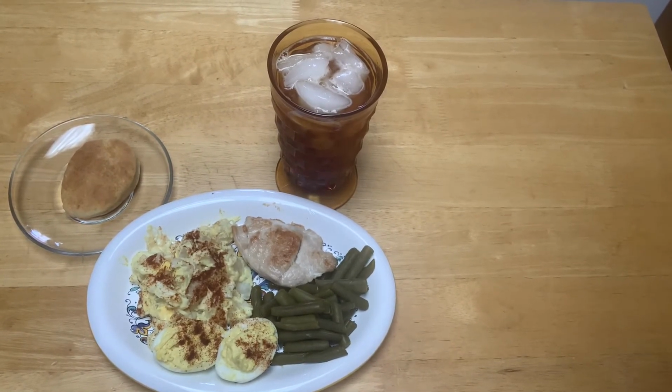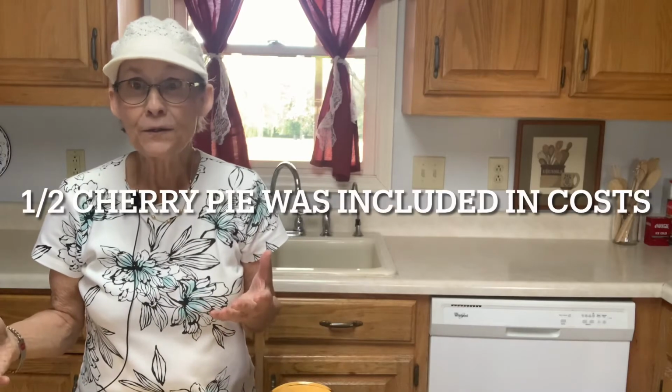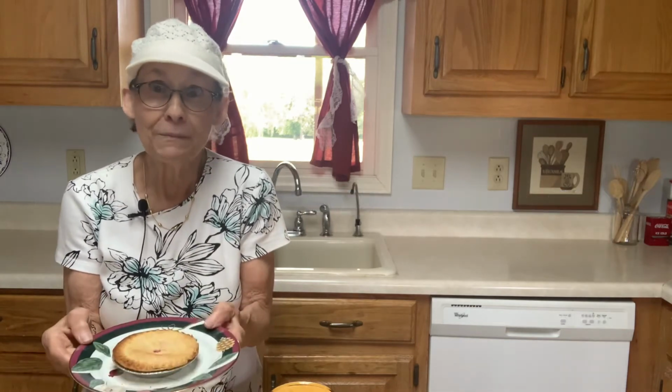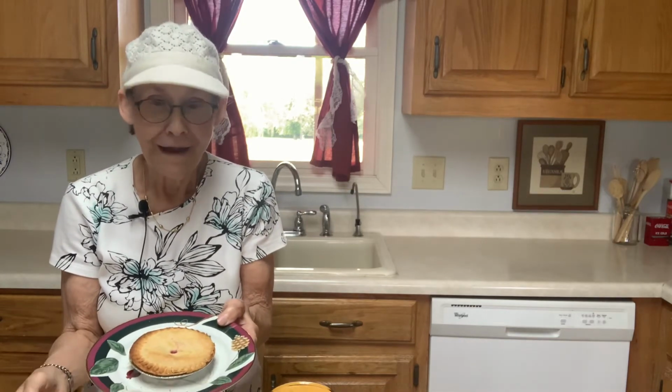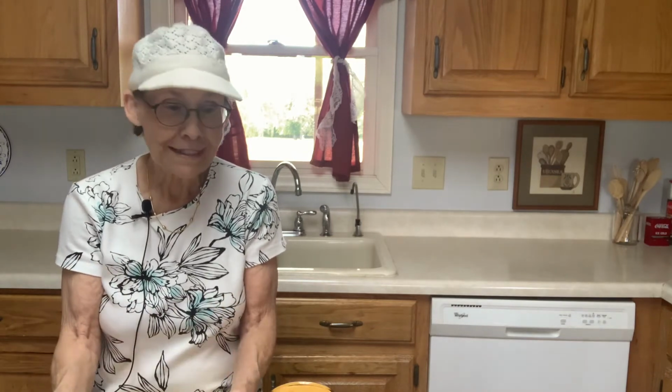And I haven't put the pie out there yet, but I will. After the Sunday dinner, if there was pie or dessert, depending on where we were, we would eat that pie, and we would always have another refill of the sweet tea. I did make sweet tea for this event.